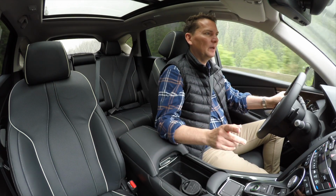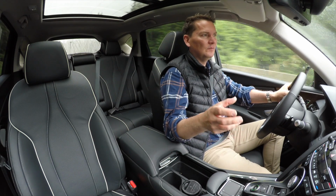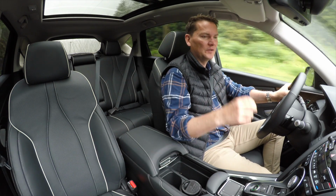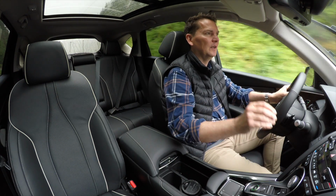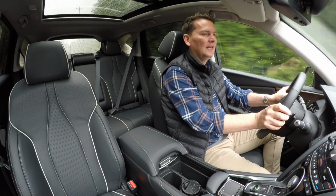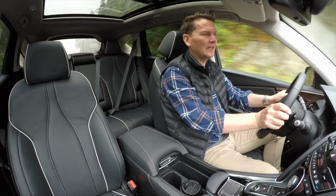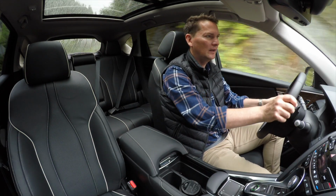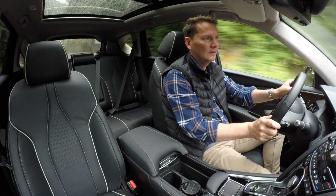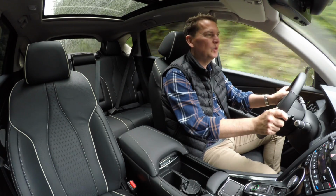Now, one interesting thing about the drive again, they have the artificial noise that they put through the speakers. Depending on what setting you're in, it sounds slightly different. But what I find interesting is that the sound that they use for sport, it kind of sounds like a Subaru. It has this kind of thrumping noise to it. Let me hit it for you. It has a Subaru kind of sound.